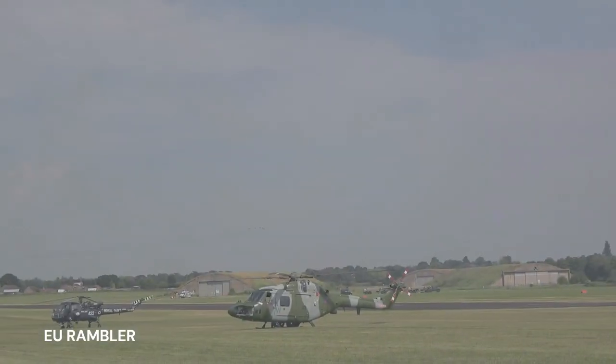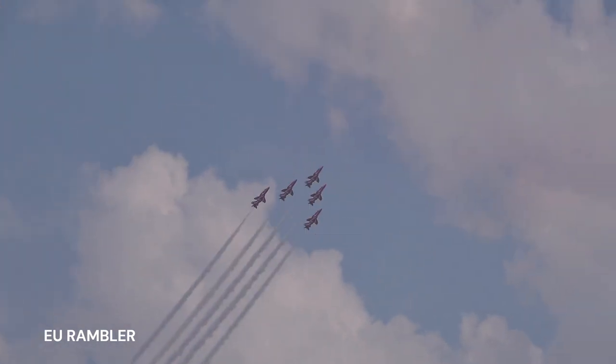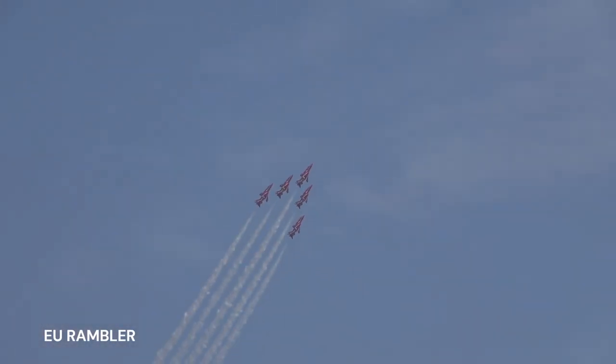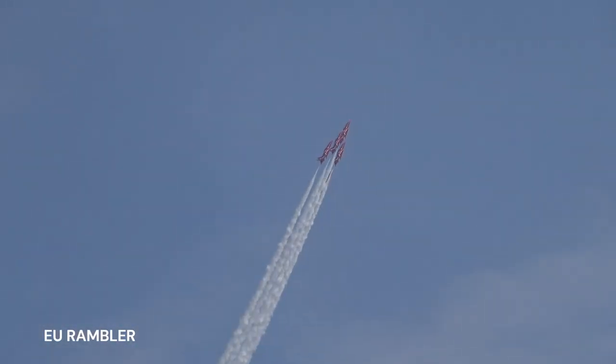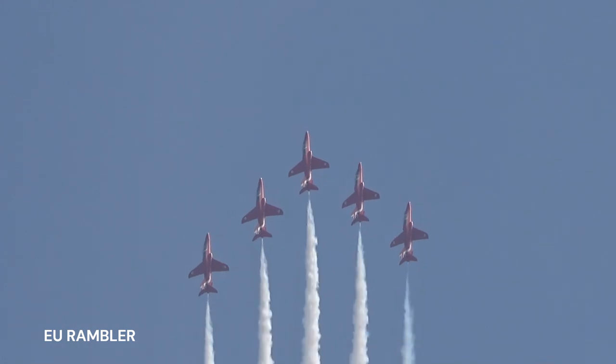Look to your extreme left. Pulling up. Once again, Red 1 pulling up at 400 miles per hour, 4G. This year, of course, we celebrated the coronation of King Charles III as Red 1 brings the formation around to the right. Get your cameras ready for the Enid coronation vertical break.